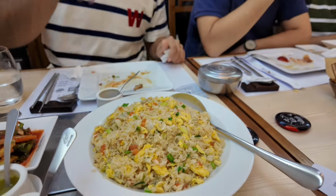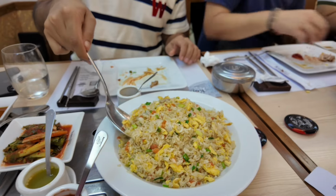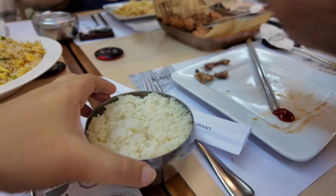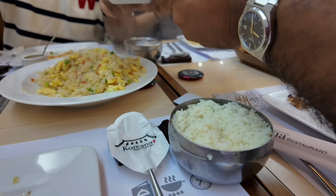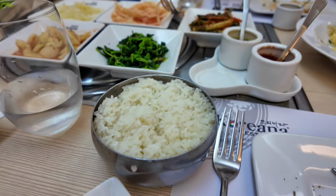Woo-hoo! This is fried rice. I took steamed rice because I prefer steamed rice with these because it lets the food shine. So this is my steamed rice. Look at the pot. Cute. And it's a lot of steamed rice. The quantity is a lot.